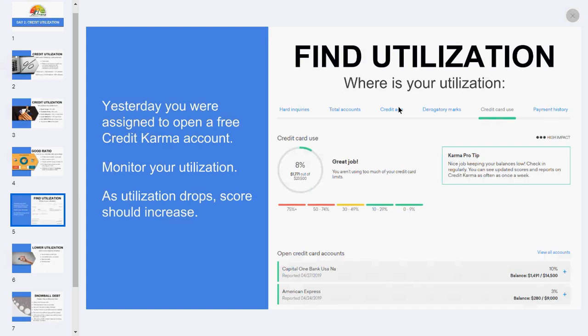Next slide. All right, so look, y'all, yesterday's assignment, you were to open a free Credit Karma account, okay? And you were to actually take a look, find your utilization and where you are in the utilization. So if you're looking at this example, you'll see she's in single digits, 8%. And I'll get Marcus to break that down in a minute. As your utilization drops, your score should increase. Keep in mind, this is one area that you are 100% in control of.